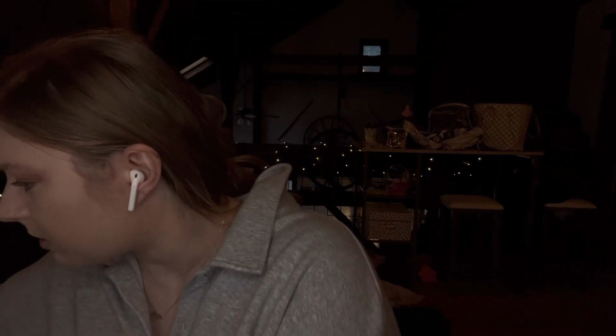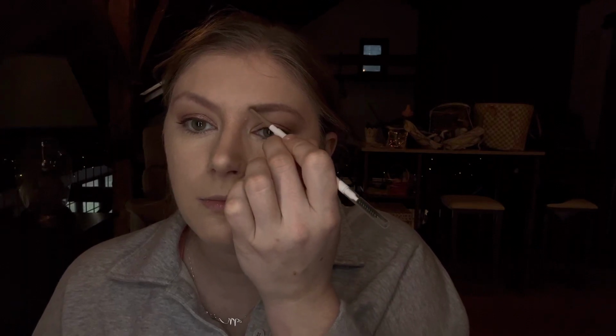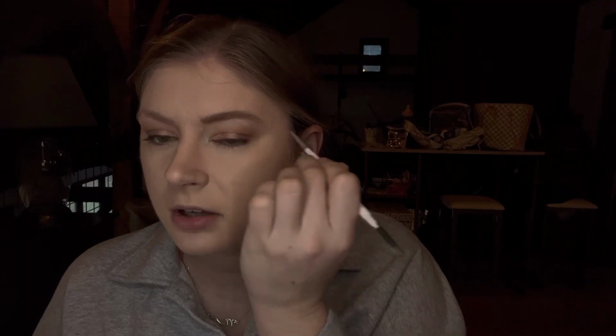I'm just super quickly going to fill in my brows. Nothing crazy. I'm so over my eyebrows. I got them microbladed maybe 2.5 years ago. And I still feel like the pigment of the microblading is still there. And I don't want to go get a touch up and deal with that healing process again. So I'm just letting them do their thing.